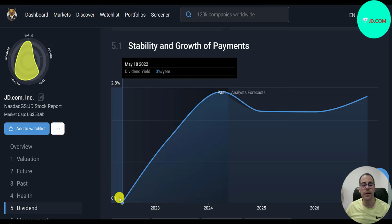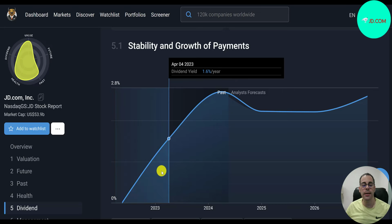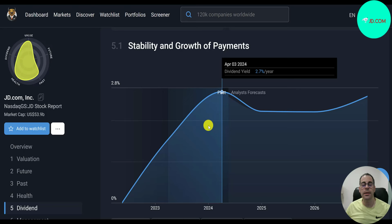They didn't pay a dividend in 2022. They started paying a dividend in 2023. It's currently its highest ever in terms of yield, 2.7%. If you buy the stock now and the stock goes up 3, 4, 5x and they still pay a 2% dividend, your yield would be like 15, 20% because you bought at a lower cost basis. And if they maintain their dividend, then your yield goes up exponentially.